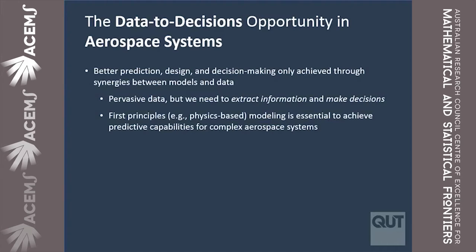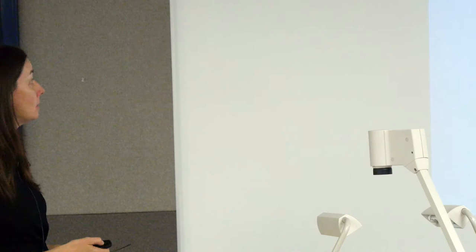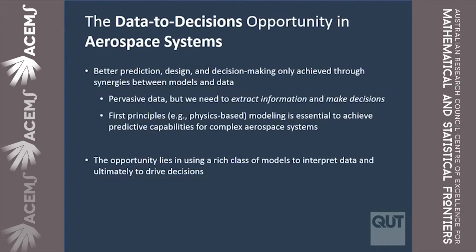The second is this word here, prediction. And again, data are great. They can help you learn a lot about what's going on in your system. But certainly for aerospace systems, and I think for many other engineering systems, to truly be predictive, we can't throw the physics out of the window. In the face of the data, we still know certain things about the system. We know about conservation of mass, momentum, and energy. Those are physical principles that are embodied by our models. So really, where the opportunity lies is in bringing models and data together, using a rich class of models to interpret data and ultimately to drive decisions.